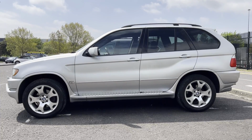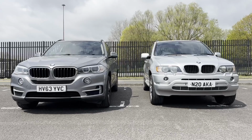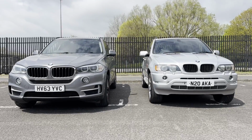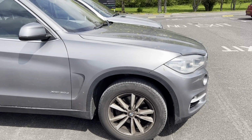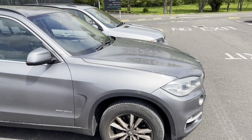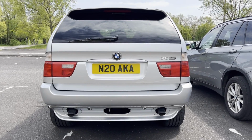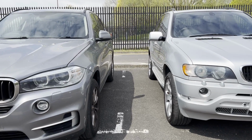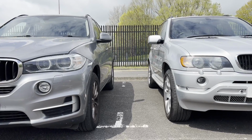But before you even get behind the wheel of this thing, the biggest thing you'll notice is the size difference. Goodness me, haven't cars got a lot bigger, and SUVs? I parked my wife's X5 next to this earlier, which I'll cut to some pictures of now, and it's incredible how much bigger it is. So compared to the current generation X5s, these first generation X5s are nearly 6 inches shorter and nearly 3 inches more narrow. And what's even more crazy is the current generation X3 is actually slightly longer and slightly wider than the first generation X5. How mad.